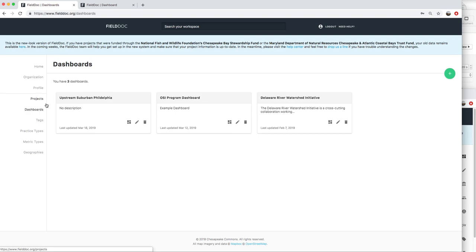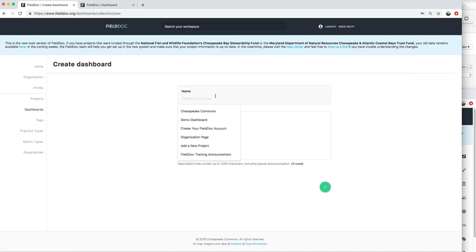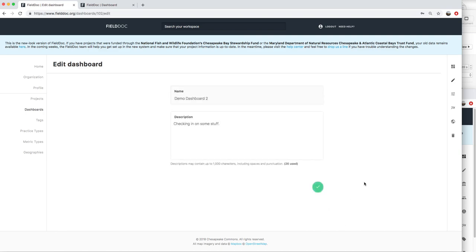So you can create a new dashboard at any time by giving it a name. We're going to call this one Demo Dashboard 2. And we're going to give it a description. These are so important because as you start to build filters and start to track certain items, you're going to want to use your description here so that you can recall which dashboard has what information. I don't know what we're going to do yet, so we're just going to give it a really vague name, but don't use this as a good model.